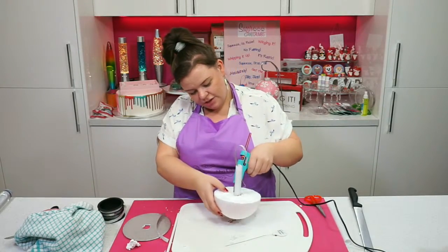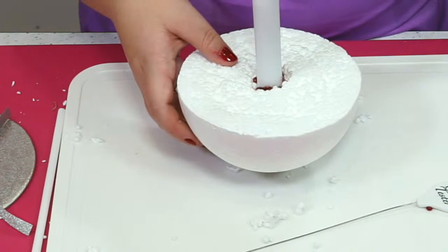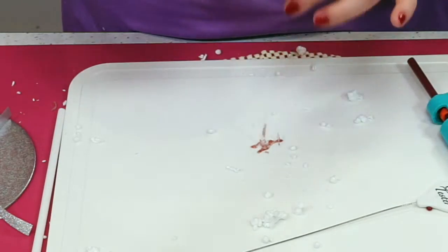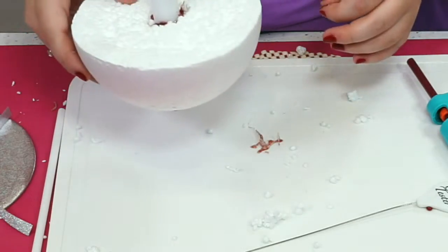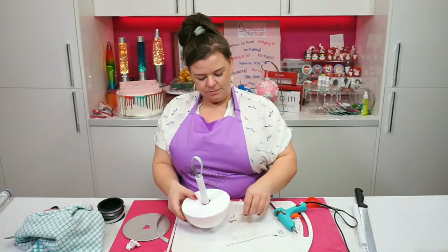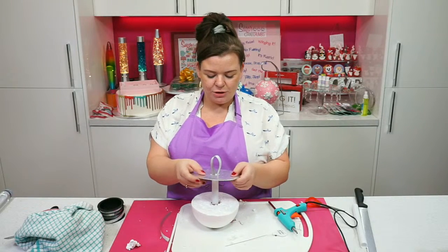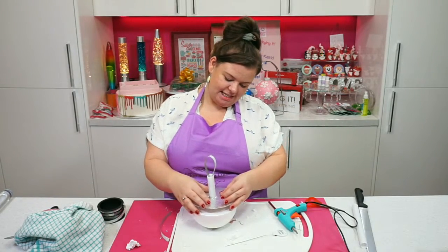And all I'm doing is just securing this down a bit. There we go. And that's that on. Hot glue everywhere. Don't worry, we can peel it off. It's not on the pink board. No, that's all you need to worry about, make sure to get the chopping board. And then I'm going to push this one down gently onto here.